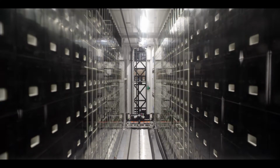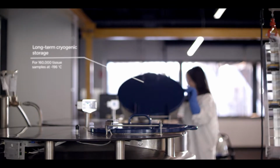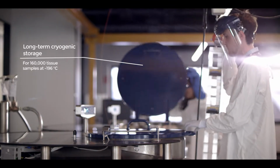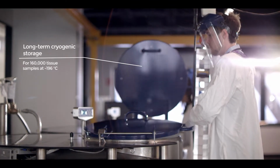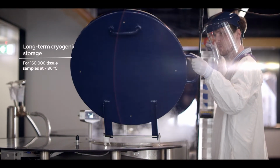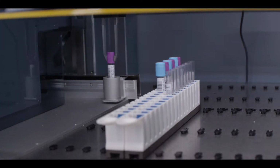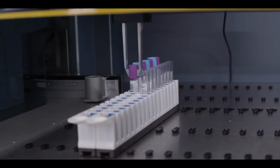This biobank has got significant levels of automation. It's also got optimum freezer storage capacity at the right optimum temperature. People can have confidence in storing specimens in this biobank around their longevity, that they'll be able to recover them, and that when they go back to answer those important research questions, they can rely on the specimen integrity.